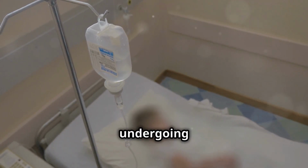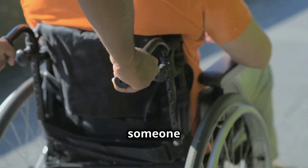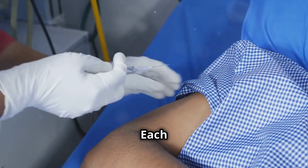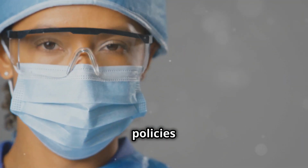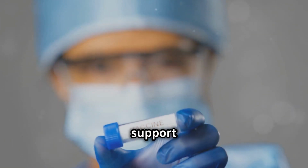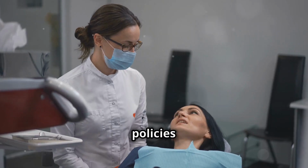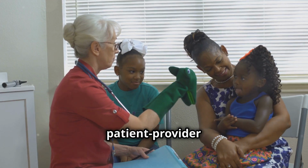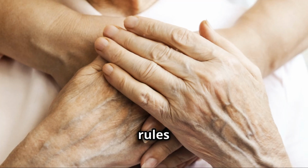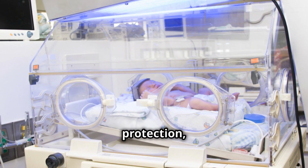Imagine a young child undergoing a medical procedure, an elderly person with dementia receiving home care, or someone with learning disabilities seeing a doctor. Each of these situations shows why strong safeguarding policies are crucial. These policies don't just protect patients. They also support healthcare workers by giving them clear guidelines and support. Safeguarding policies are essential for building and maintaining trust, which is super important in the patient-provider relationship. These rules make sure healthcare settings are safe spaces where vulnerable people are treated with care and protection, not taken advantage of.